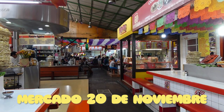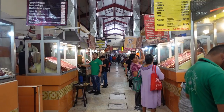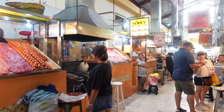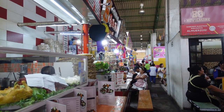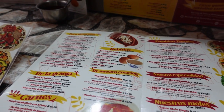The market is a must visit when in Oaxaca City, famous for serving traditional Oaxacan food. It's a popular spot for both locals and tourists to come and eat some delicious food. And of course, we also had to come and visit this place, so we decided to come here on our last morning for some breakfast.